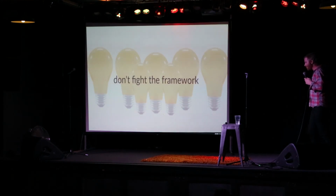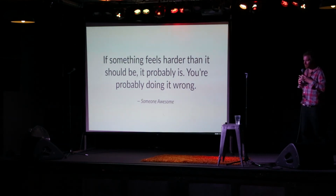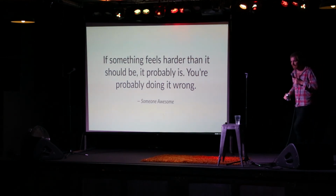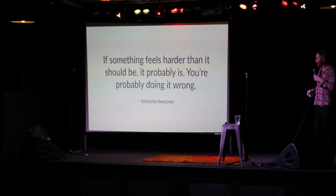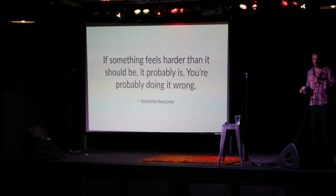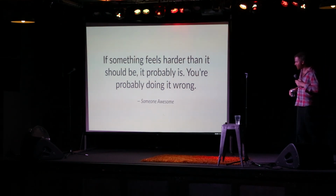Cool. So if something feels harder than it should be, then it probably is. You're probably doing it wrong. And this is something that we really found with Ember as well. If things do seem harder, or you're banging your head against the wall, it's probably because you're not doing it how Ember would like you to. Whether you like that idea or not, that's up for debate. But it is very opinionated, so just step back a bit and do a bit of research and understand where the bug in your understanding of how Ember's working is, because it's a massive one.